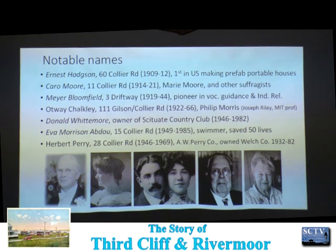A bunch of suffragists lived on Third Cliff. Meyer Bloomfield is probably the most significant historically. He lived at Three Driftway in the Marguerite, the one I showed you before. The Marguerite, by the way, was demolished in the last few months, and the new house is going up now. But he was a pioneer of vocational guidance and industrial relations. So you can thank him for guidance counselors in schools and for the human resources function of businesses.